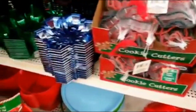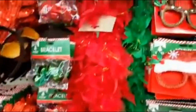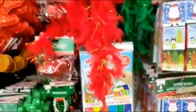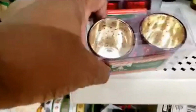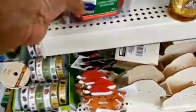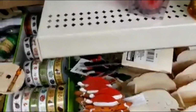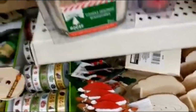And we see all the buckets that they had down there. Candy dishes, all the headbands. They got the boa. Real cute. I see these candle holder sets from Christmas House. They got red, and it got gold. And, yep, red and gold.